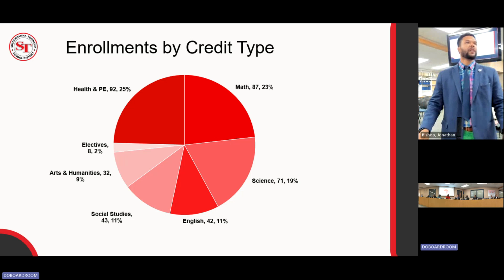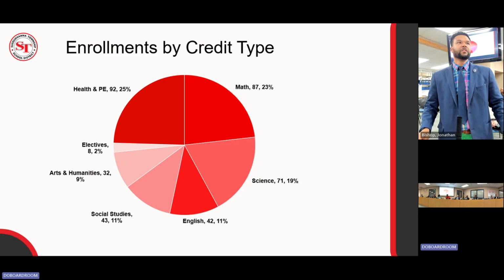All right, so we have a lot of data here. I'll try to give you the gist of it. This is just the enrollments by credit type. So you can just see how many learners engaged in what type of credit. So we have about a quarter of our learners in health and PE, another quarter in math. We had about 20% in science, making up the majority of that chart there.